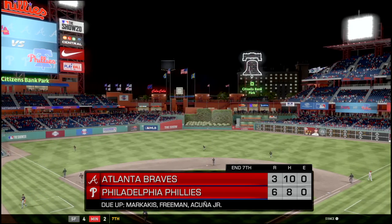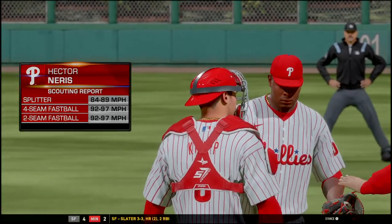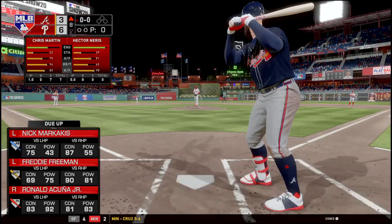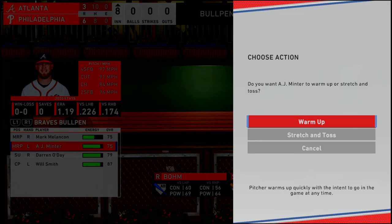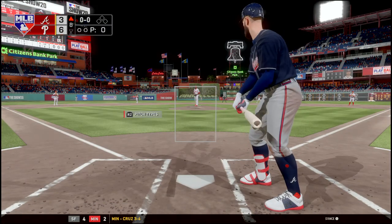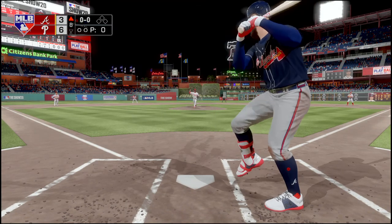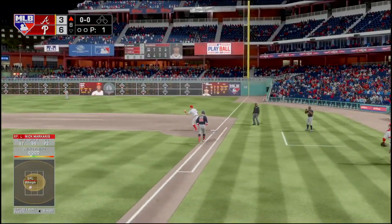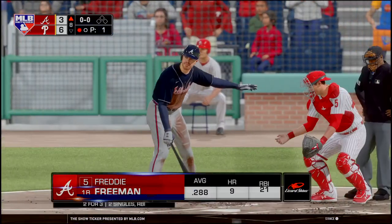It's Markakis, Freeman, and Acuna. Philly is up 6-3. Your attention, please. Hector Neris is in for Philadelphia. Now pitching and batting 6th, number 50, Hector Neris. Now catching and batting 8th, number 5, Andrew Knapp. Oh, hit that one right to the second baseman, and that's an out. First pitch from Neris, and he gets an out.